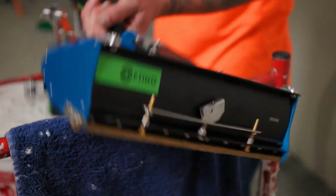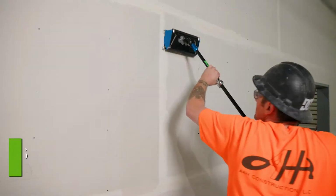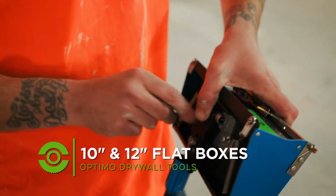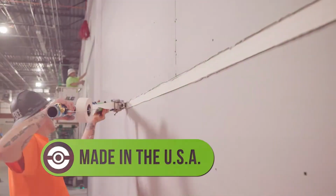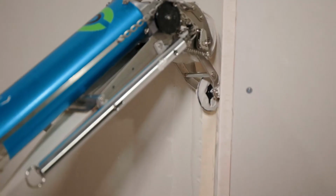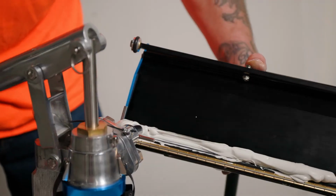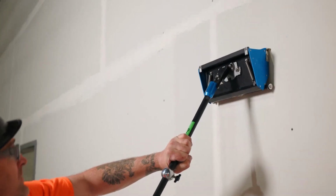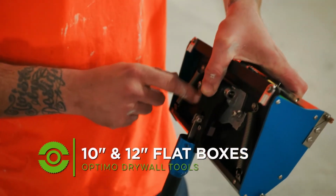Imagine this. You load up the automatic taper with both tape and joint compound, then simply run it down the seam. It applies the tape and the perfect amount of mud in one smooth, satisfying motion. No more struggling to hold the tape straight, no more messy fingers, and no more wasted compound. Once the tape and mud are applied, the tool smoothly slices off the tape at the perfect length. It's like magic, but better because it actually works. It's a workhorse that'll keep up with you, no matter how big the job.